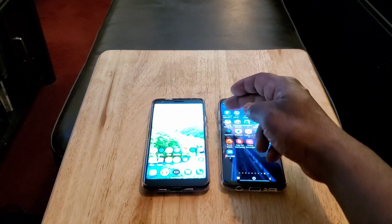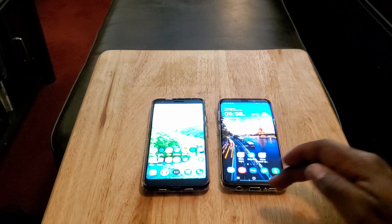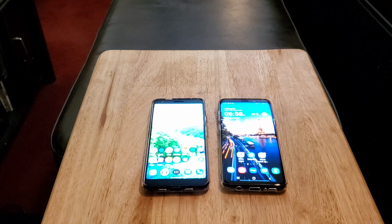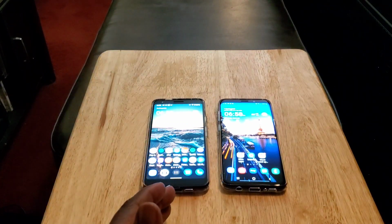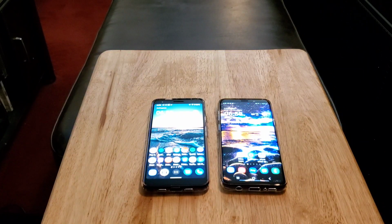Also, you can't see the screen lighting unless I get a notification, but all the borders around the whole phone light up. And I like that. That's really cool. Now, that's not something major and something that's going to make the Samsung phone so much better than Google. No, but it's just a feature that I like. And I'm all about them features.